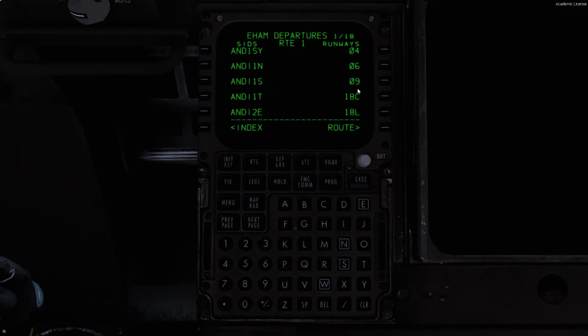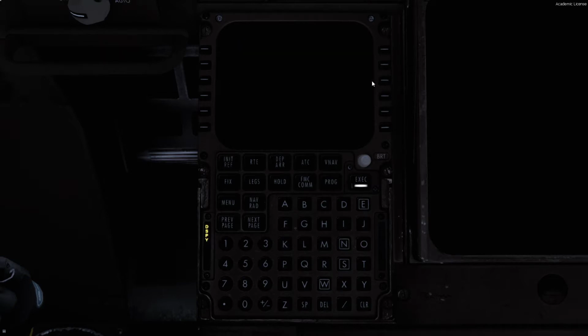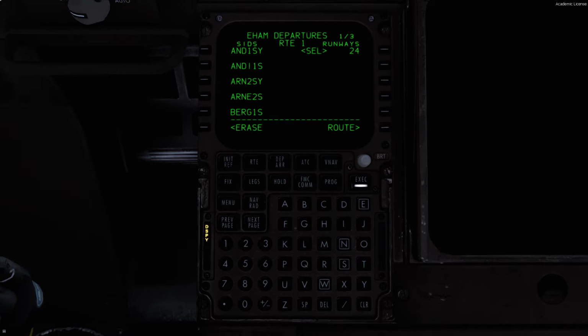Right, perfect. Let's not do that just yet, but let's go to the depart and arrive, and let's set this up. So 24, and we'll be taking a spike. What's it?